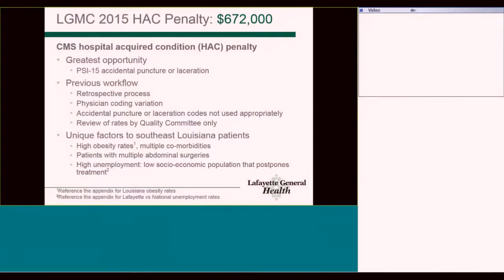We received data on PSI-15 in the quality department approximately 2 months after it occurred, and once we did receive that information, we would follow up with HIM and coding to discuss cases. We had found and identified variation in physician documentation. For example, surgeons were unaware of the impact of specific words that they used on coding.